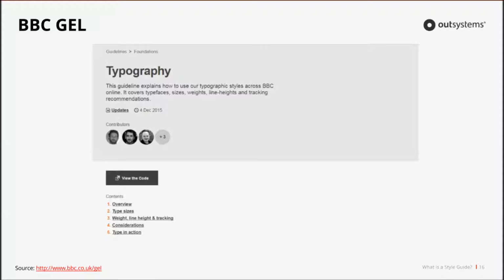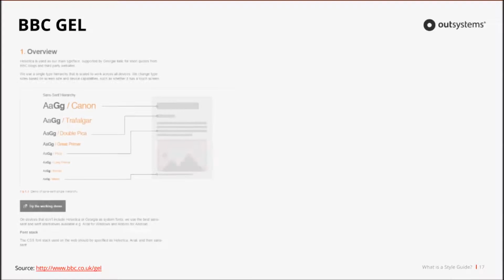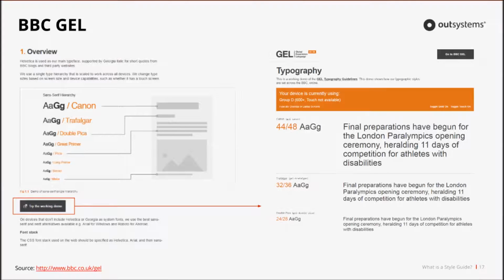So inside typography they have a description of the section with the updates and the contents. You can see the rules for typography and how to apply it. You also have a link for a real example where you can see those rules applied. So it is very useful and very practical for the developers.